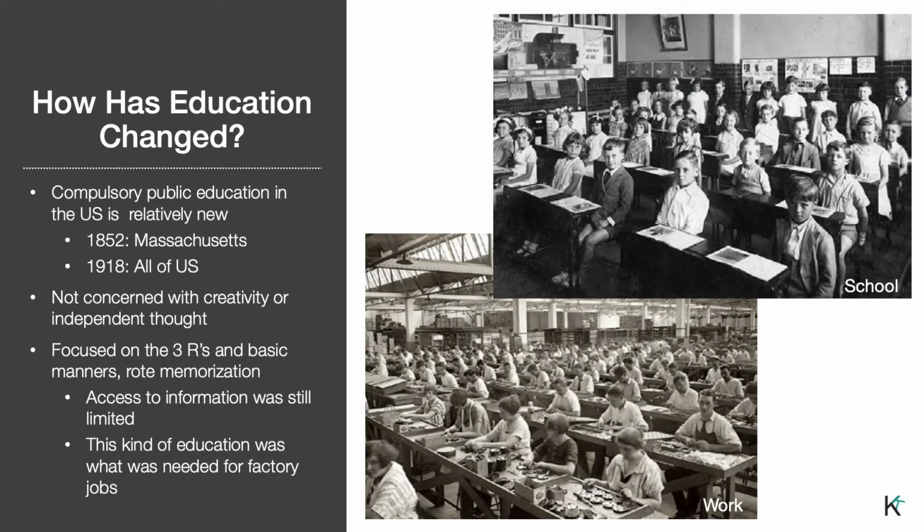As mentioned previously, education has changed dramatically in the last century. Formal public education was first implemented in Massachusetts in 1852, and by 1918 was compulsory throughout the United States. When these schools were first founded, they were not focused on fostering critical thought or creativity, but rather rote memorization of basic information, literacy, numeracy, and manners. These were considered the essential skills needed for the burgeoning workforce, particularly for factory jobs, which were plentiful because of the Industrial Revolution.